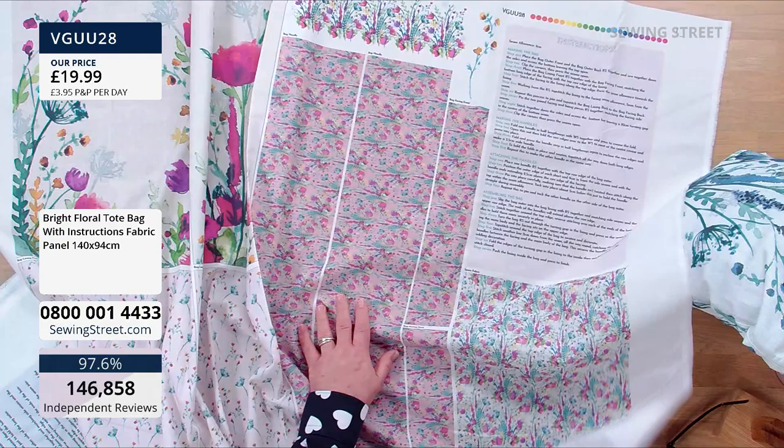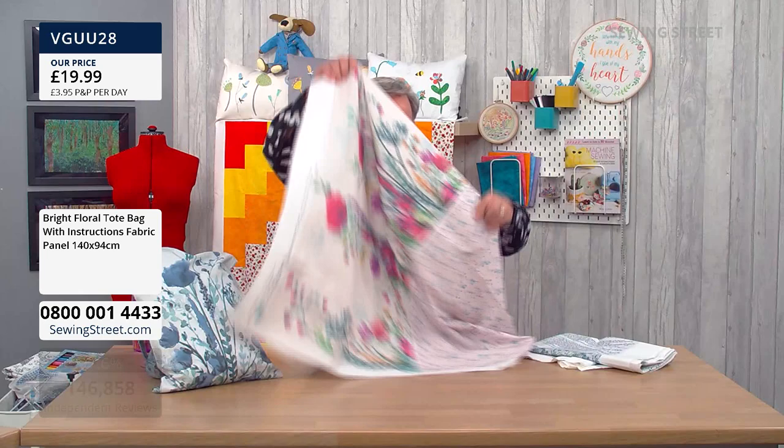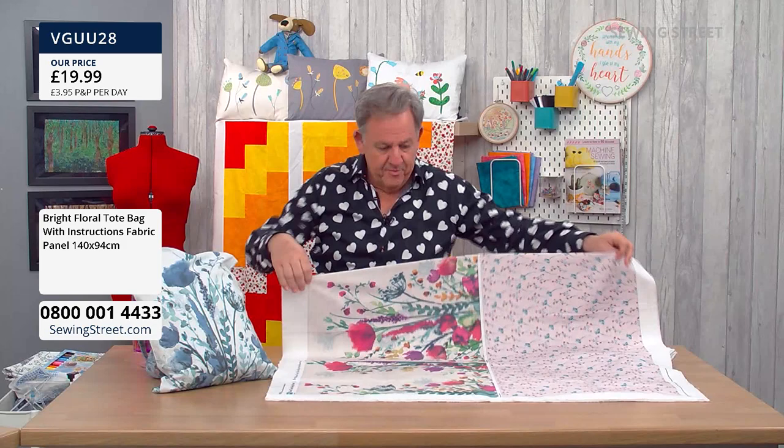Anyway, shall we go and see how it's made? They're lovely. Please, please, please be careful if you put them in your basket, they're flying out the door. I'd multi-buy personally, but there you go. The bright one's gone completely and utterly crazy.